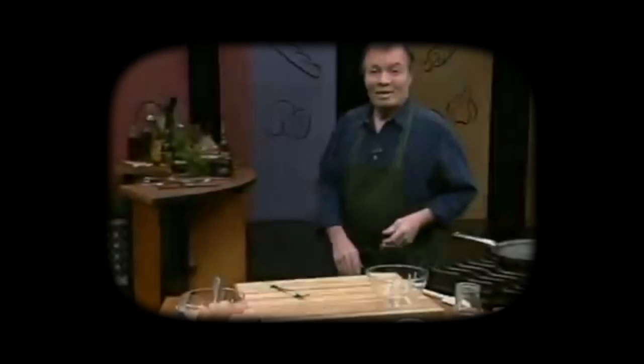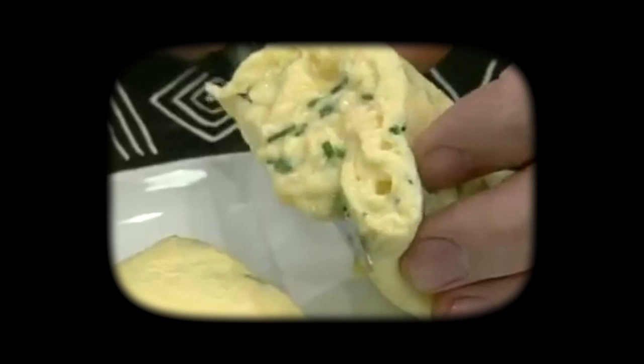Now onto the most challenging one, French omelets. If I had to judge how good technically a chef is, I probably would ask him to do an omelet. It is difficult to make a really good omelet. It's very creamy and very soft, very nice, which is the way the classic omelet should be.